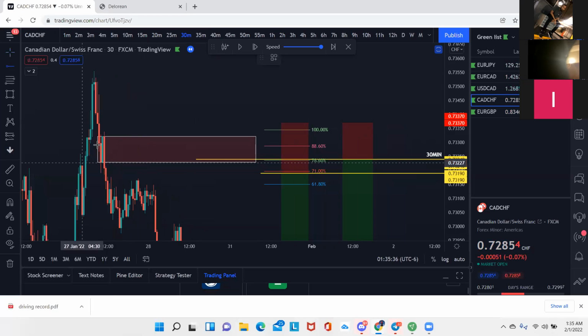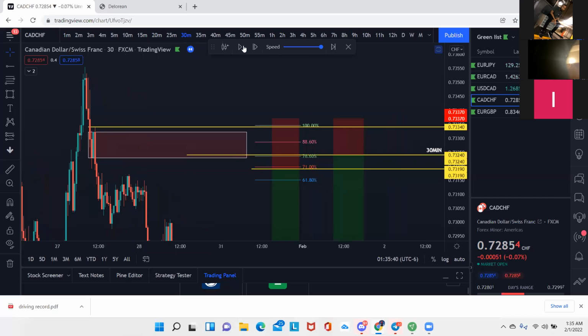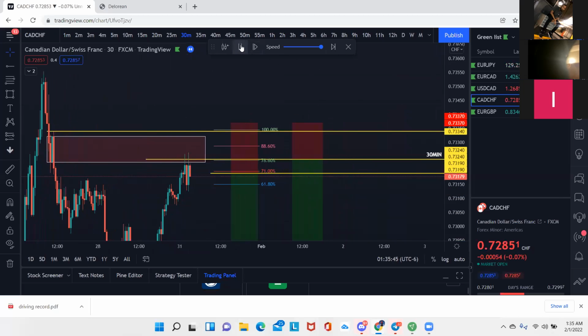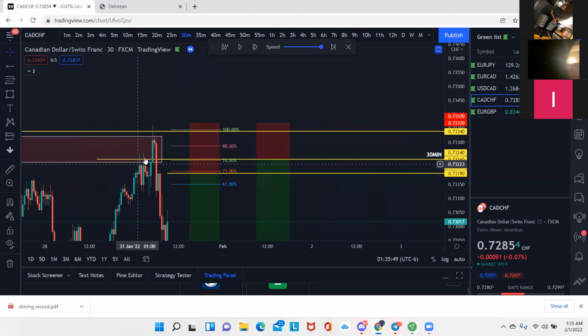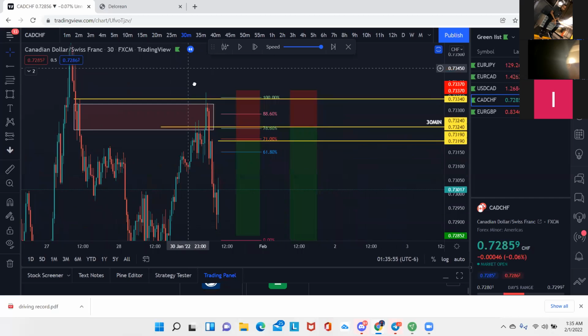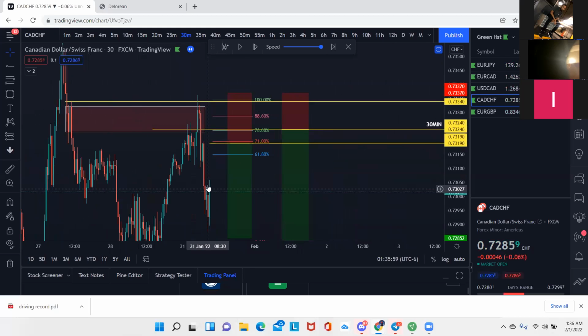So let me show y'all what actually ended up happening. I put my stop loss here, let the trade play out, and let me just show y'all. So look at that, right? It initially reacted right here, this wick, and then what? Literally, look at this. It peaked right above my stop loss and then dropped, right? Peaked right above my stop loss and dropped.